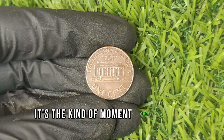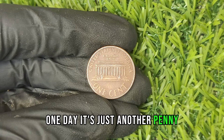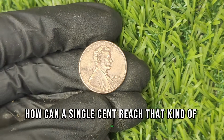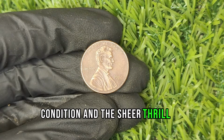It's the kind of moment that sends a ripple through the collector community. One day, it's just another penny. The next, it's a $206,000 discovery. Now you might wonder, how can a single cent reach that kind of value? The answer lies in rarity, condition, and the sheer thrill of discovery.